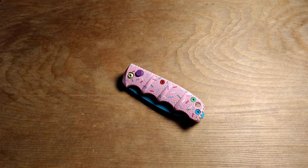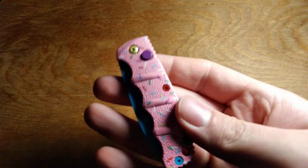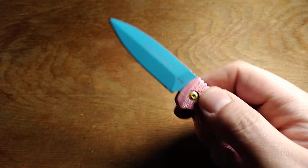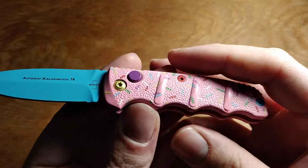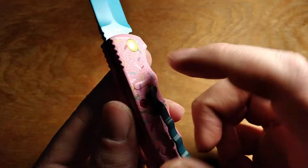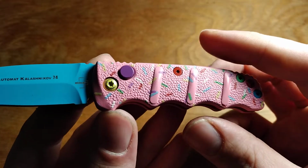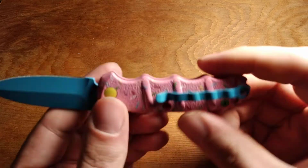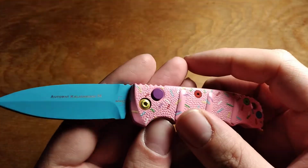So, like 2 years ago, Blade HQ did an exclusive Boker Kalashnikov called the Desert Warrior, and I have the small version here. It's an automatic knife, and it's got these handles that are painted to look like frosting and sprinkles. So, I of course needed one of these because I'm a donut fryer and I work in a bakery. And of course, my YouTube name is Bakery Wizard. So, it makes a lot of sense for me to have one of these.